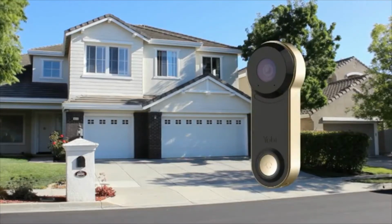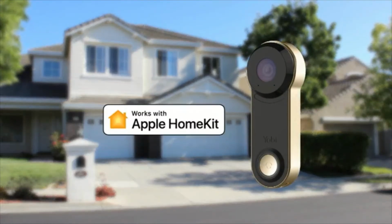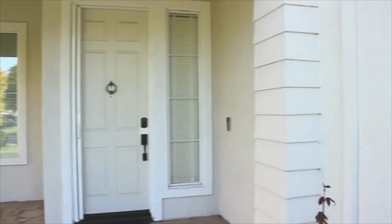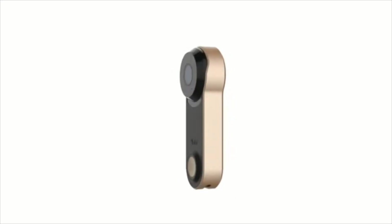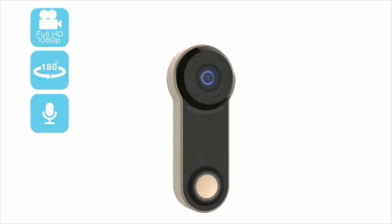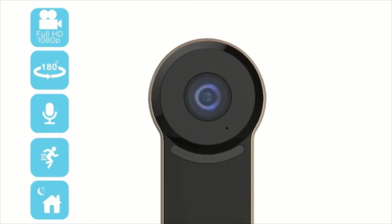Meet Yobi B3, our first doorbell security camera that's Apple HomeKit enabled, giving you an easier and convenient way to secure your home. Whether you're a longtime homeowner or just settling into your new home, Yobi is with you every step of the way, and we've made it our first priority to offer top-rated features. This includes 1080p HD video with 180-degree field of view, two-way audio speakers, motion alarms, and infrared night vision.